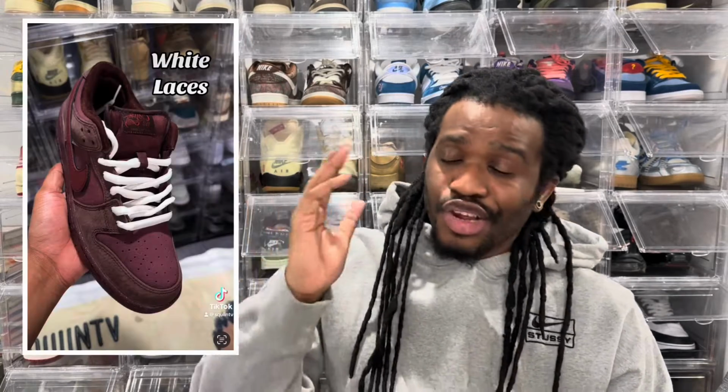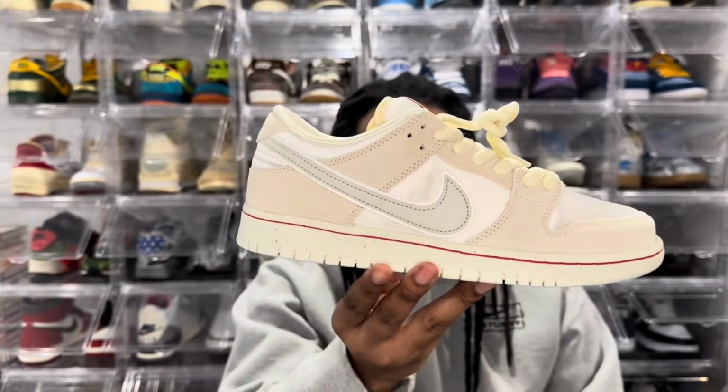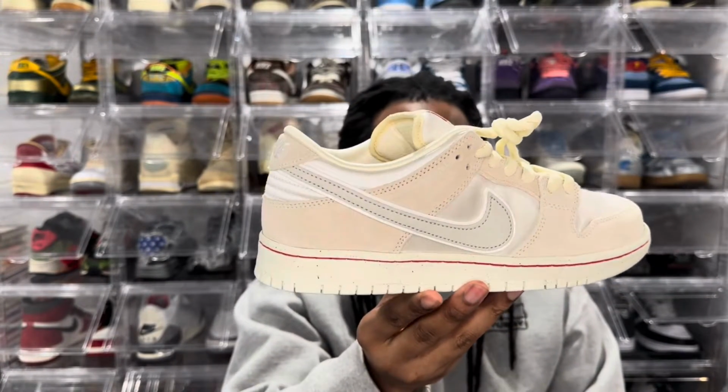A lot of people did switch out their laces. I personally tried to. I had white, green, yellow, and all of that wasn't calling my name. Somebody did tell me to try black, but I was like, nah, I'm good with this one right here. These shoes by itself in hand look amazing, and I like leaving this lace in there because it just ties the shoe all together.